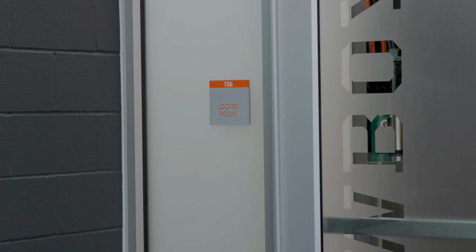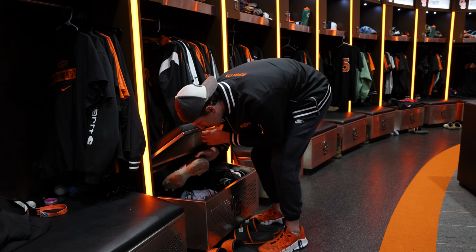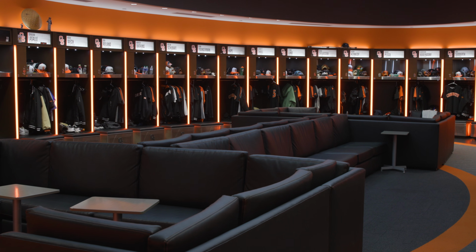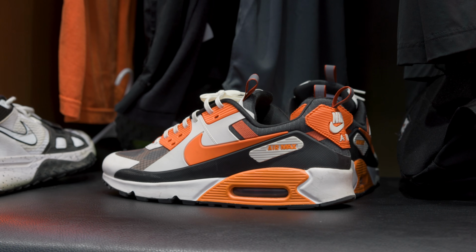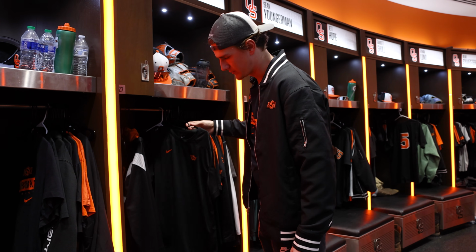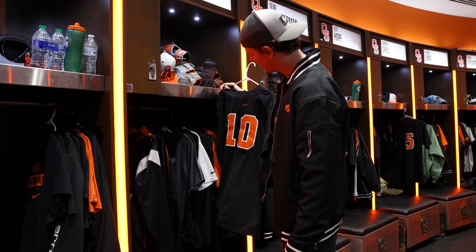Next, we toured the Cowboys' jaw-dropping locker room. Each player has their own top-of-the-line locker to store their uniform and equipment. The lockers are labeled with each player's name and where they're from. Every year, the players are outfitted with a ton of workout gear from Nike. This one's our lift shirt, matched with our lifting shorts, which is underneath, but yeah, kind of our BP top that's got a number on the back.